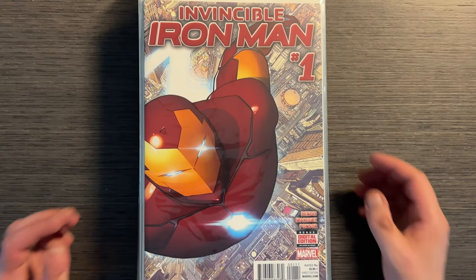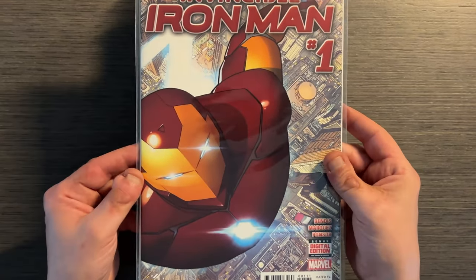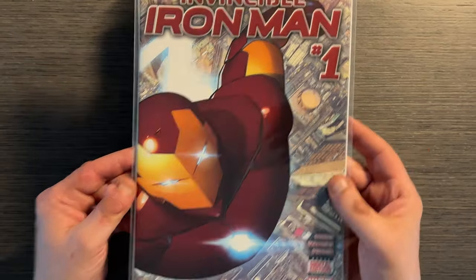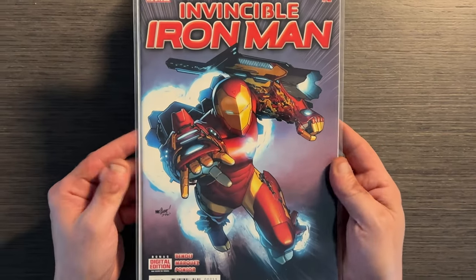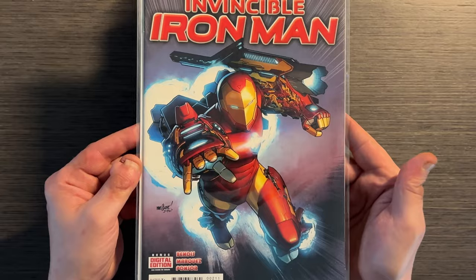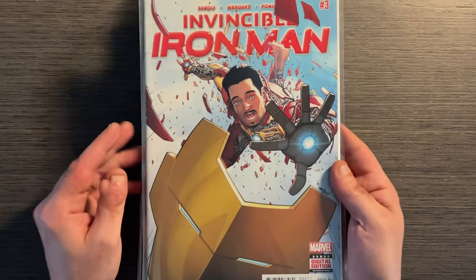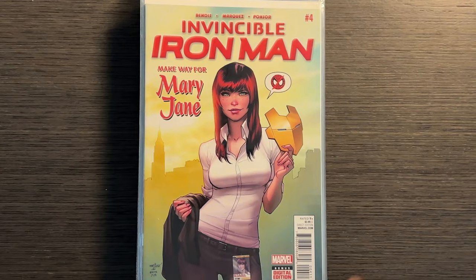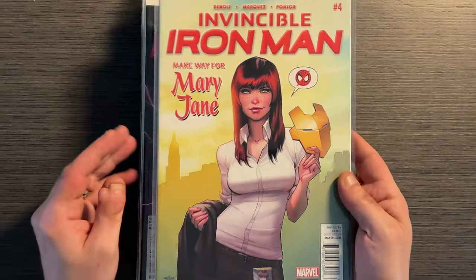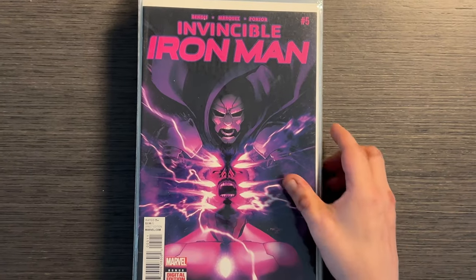Then we've got a couple of Invincible Iron Mans of volume 2. It does have a couple of valuable keys. The first one, the debut of Iron Man's model Prime Armor. It's issue 2. Issue number 3. Issue 4, a cover appearance of Mary Jane Watson in the Invincible Iron Man series.